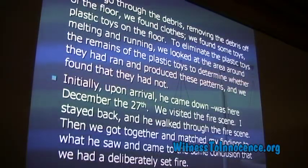As you go through the debris, removing the debris off the floor, we found clothes, we found toys, plastic toys on the floor. To eliminate the plastic toys melting and running, we looked at the area around the remains of the plastic toys to determine whether they had run and produced these patterns. We found that they had not.